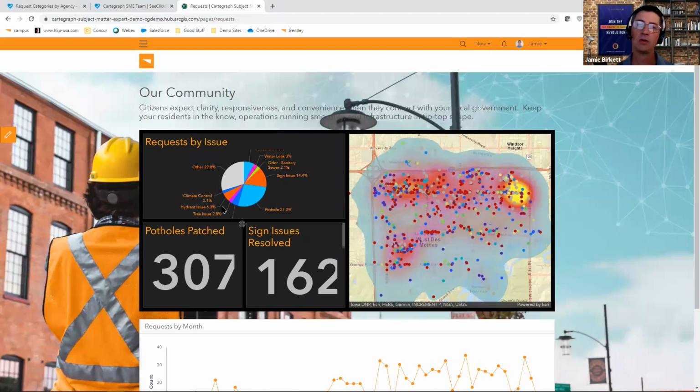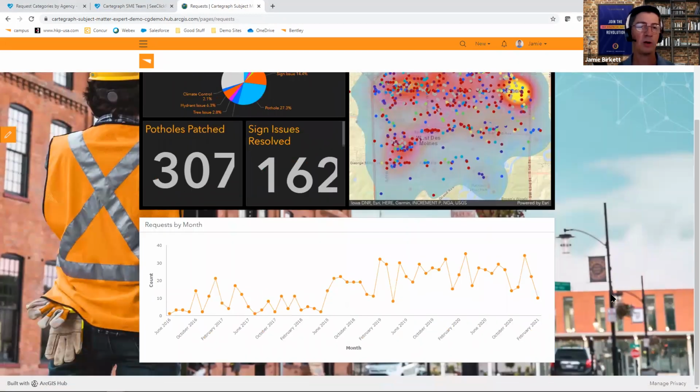And then I've got that similar pie chart, or I can have these different counts: how many potholes have we patched? How many sign issues have we resolved? So on and so forth. And then this one's a really cool one, again, a chart within Hub that is reading Cartograph data. So I can see that maybe our requests are trending upwards over time.